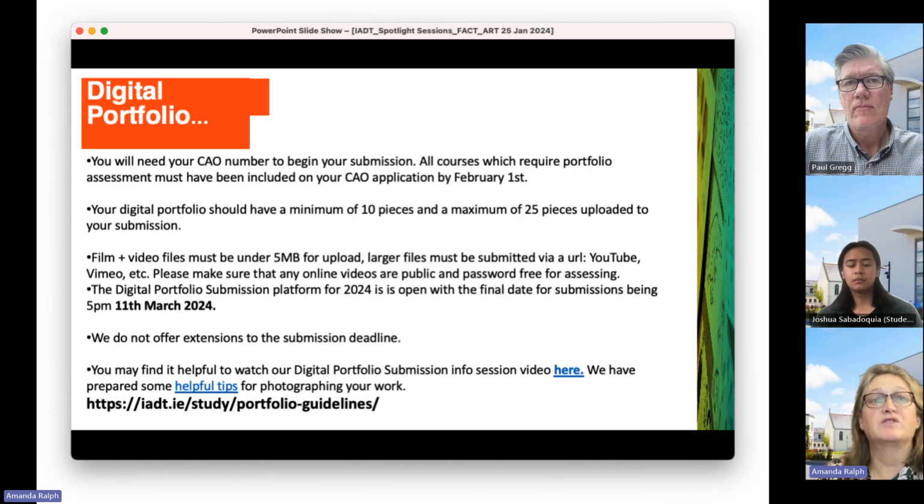Film and video files must be under 5 megabytes for upload, and larger files, you must put them on YouTube or Vimeo and put a link to it. But you do need to make sure that anything like that is password free so that they can be assessed.